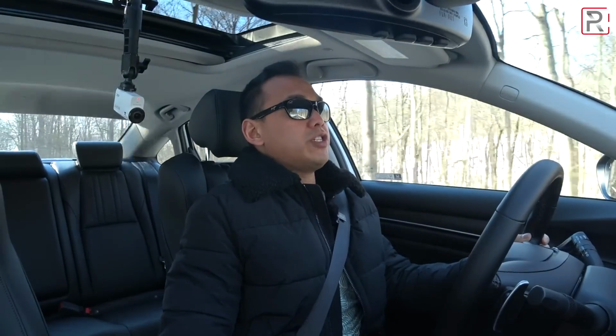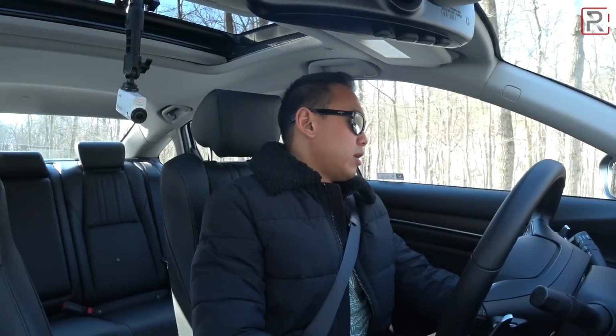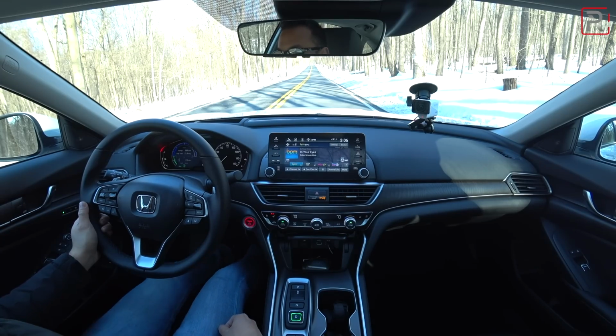There's no all-electric range. It gets me thinking, why doesn't Honda do a plug-in hybrid version of this powertrain? But we'll put it into sport mode here. I'm going to turn off the stability control. Let's see if I can get it to spin its tires. Remember, it's only front-wheel drive.